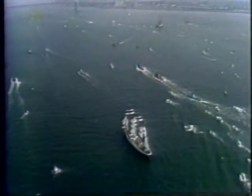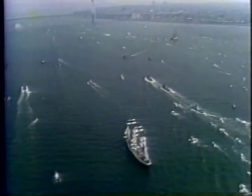And all navies are very conscious of protocol, including the U.S. Navy, and they want to be sure that they give the right number of guns, 21 for the president, 19 for the vice president, differing numbers for the different ships as they go by.